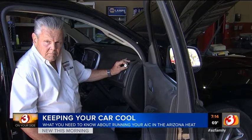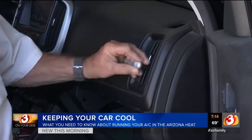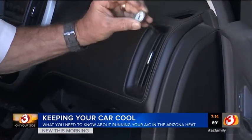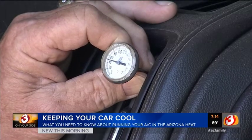He says you can also do a DIY check on the temperature of air coming out of the vents. Grab a temperature gauge, and it can be as simple as the temperature gauge your wife uses when she's cooking. Stick it in one of the air vents, turn it on recirculate, give it a couple minutes. It should start reading 42 to 45 degrees. If it's doing that, then more than likely the system's doing fine.